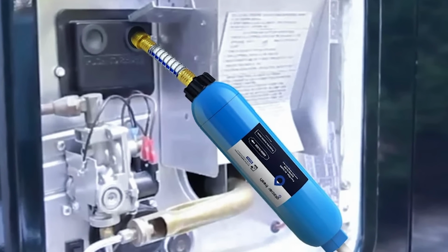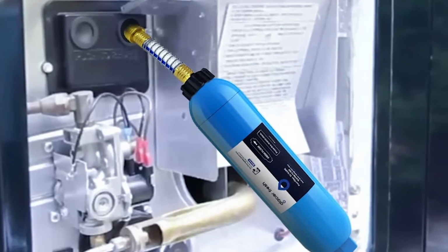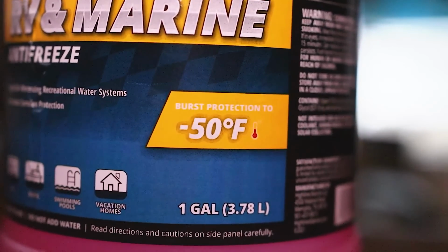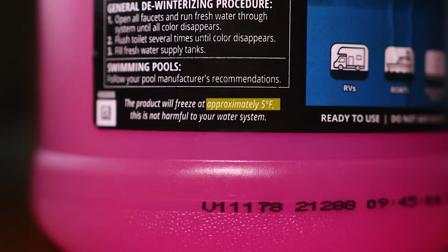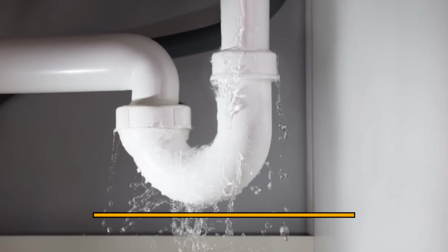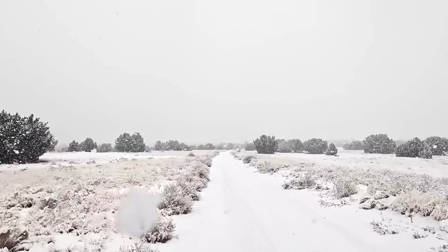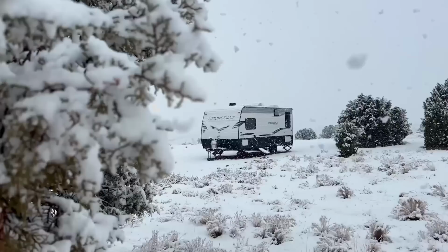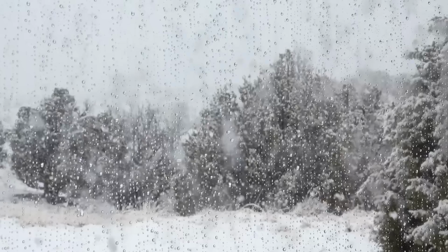Before starting the winterization process, remove any water filters as antifreeze can damage them. Store the filters in a clean, dry place until spring. While winterizing your RV takes a few hours, it's a small investment compared to the potential repair costs of burst pipes, damaged water heaters, or broken pumps. Taking these preventive steps now will protect your RV during the cold months and ensure it's ready for your next adventure when warm weather returns.